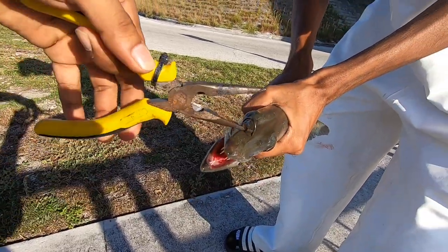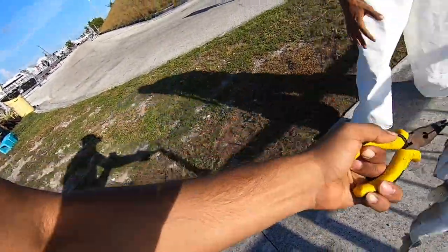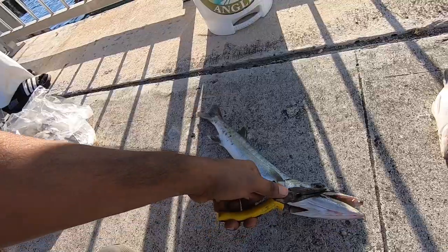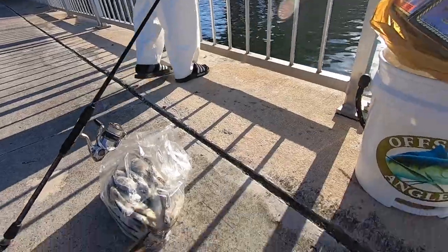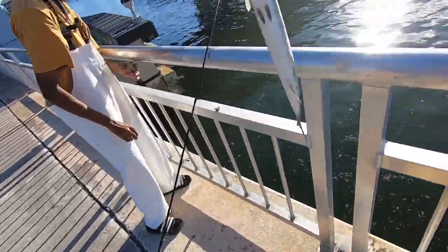Hold on 1 second. Try to pull it out the other way. We're gonna rescue this fish right now. All right, there we go. We just got the hook out, and it was beginning to rust. Baby barracuda. We're not really gonna waste too much time with them. Just gonna get them back in the water.